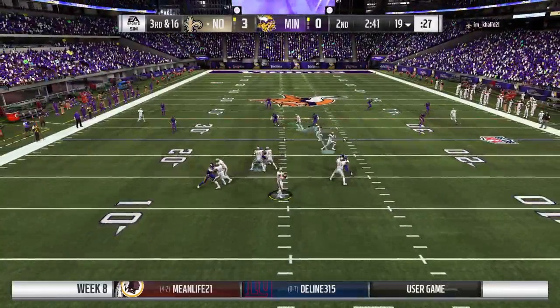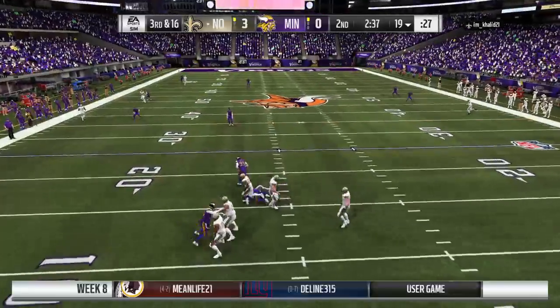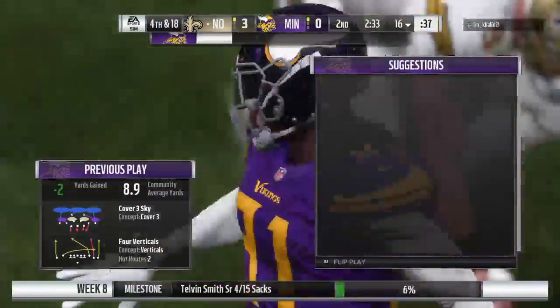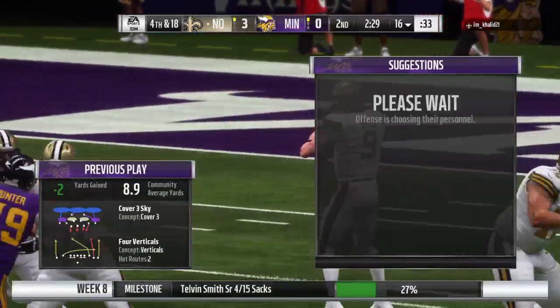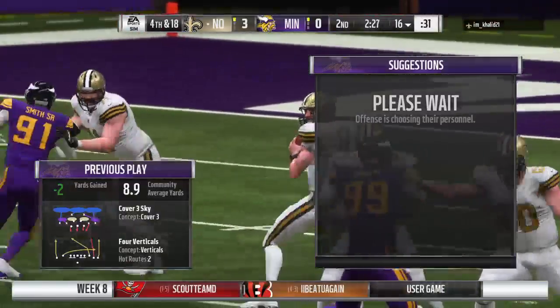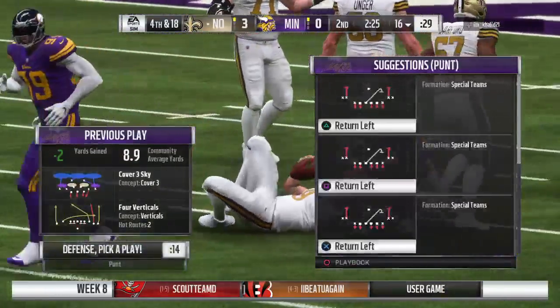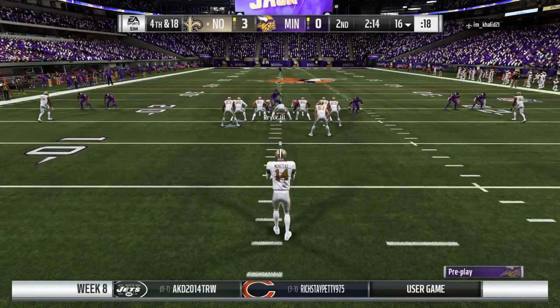On 3rd and long, it's Breeze. Pressure coming from the Vikings, and they get there and bring him down. Telvin Smith able to drop him for a loss of 2, and that'll bring up 4th down. Here's Thomas Morstead on now to punt it away on 4th down.